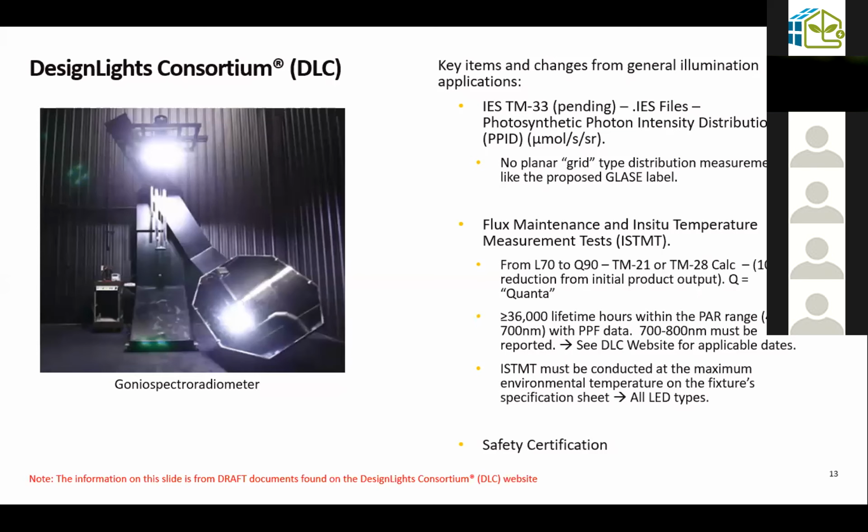Something else that is fairly different is the flux maintenance in situ temperature measurement tests, also known as ISTMT. They're moving from L70 to Q90. The Q is more of a general engineering term, quanta, instead of the L, which is more for general illumination type metrics such as lumens. You get these L70 or Q90 results from a TM21 or TM28 calculator, depending on if you're doing an option 1 or option 2 life test.